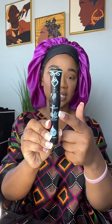This is my favorite affordable mascara. This right here. Essence Lash Princess False Lash Effect Mascara, which is waterproof.